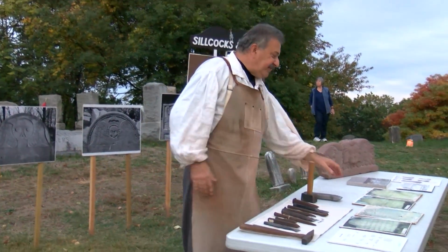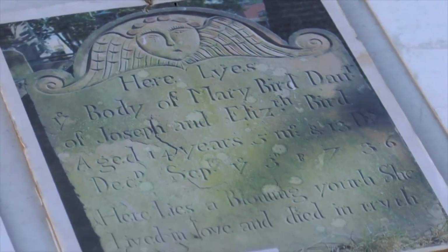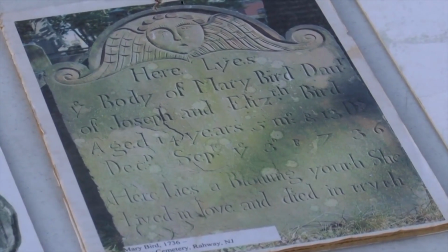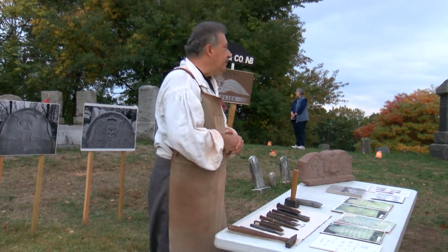So as long as the face stays on the stone, you can read sandstones from the 1720s and 30s here in New Jersey, northern and central New Jersey. But marble markers can often be very difficult because acid rain and pollution have just oftentimes taken their toll. And you'll notice they blacken.